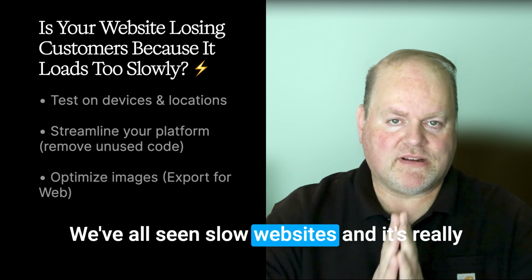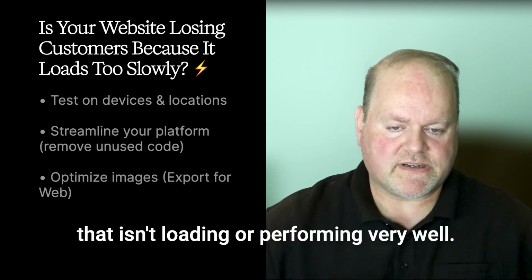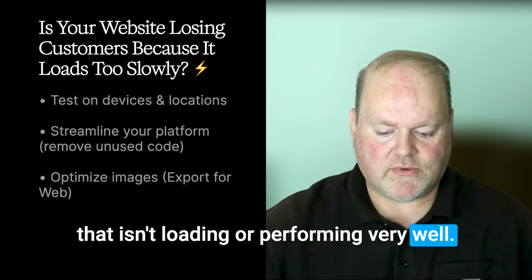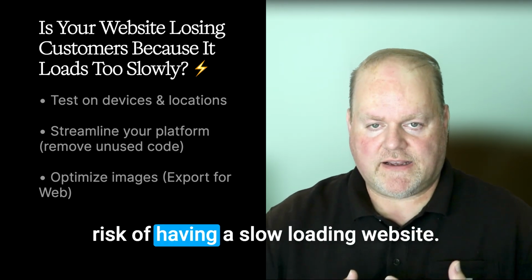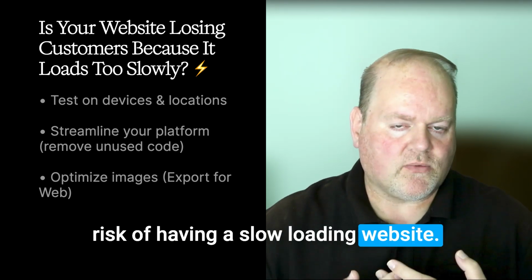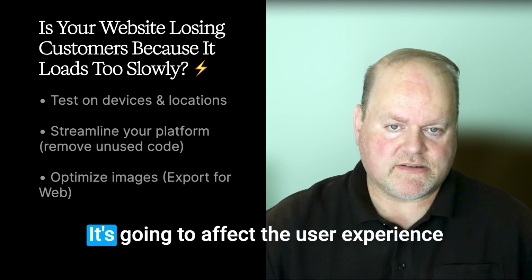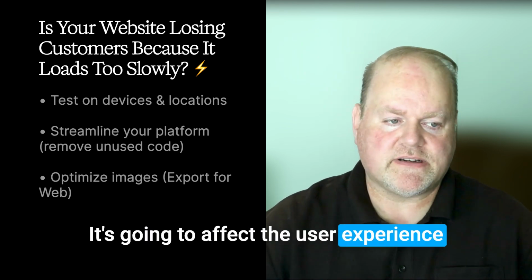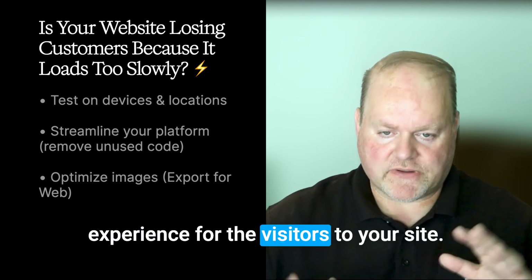We've all seen slow websites, and it's really frustrating when you're the designer of a website that isn't loading or performing very well. Not everybody else does. And the risk of having a slow loading website is that it's going to impact your search results. It's going to affect the user experience. And Google prioritizes experience for the visitors to your site.